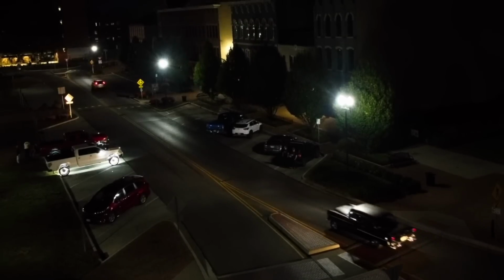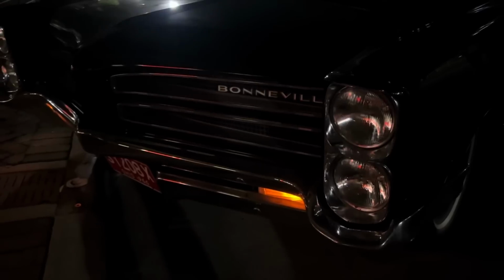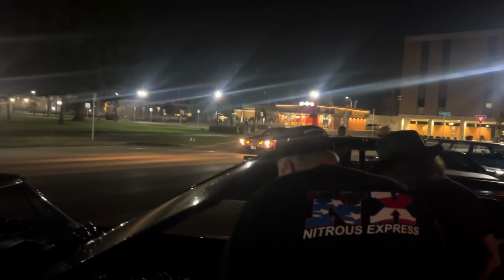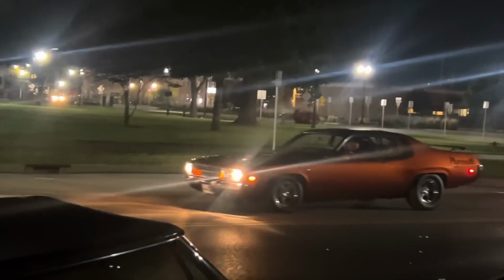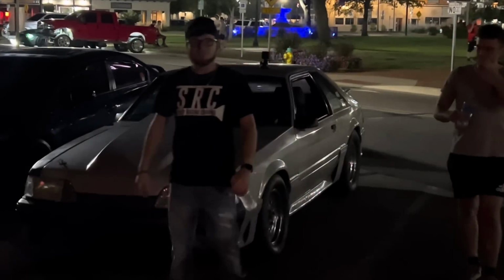I told everybody on Facebook I'd be down there about 10 o'clock, and at 9:30, there was already people showing up. One guy brought down this beautiful triple black 66 Bonneville convertible. Another guy brought down this really nice looking copper colored Plymouth Roadrunner. About that time, Billy showed up, and some of his younger following showed up as well.